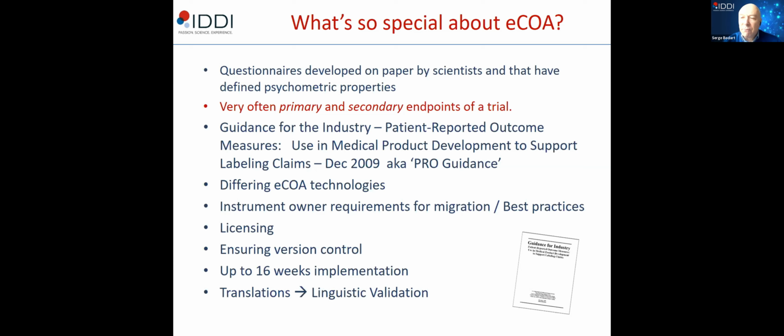There is a lot of guidance from the FDA. EMEA is following more or less the FDA. Lucky us, at least we just have to focus on one. There are different eCOA technologies. We have smartphones, tablets, computers, and smartphones with different operating systems, different ways to present things. So that makes things difficult when capturing patient data. All those measures belong to instrument owners, so scientists, and they put a copyright on it. That also makes it very expensive, because each time you want to use their questionnaire, you need to pay a license for that.